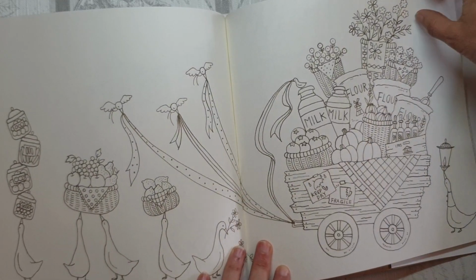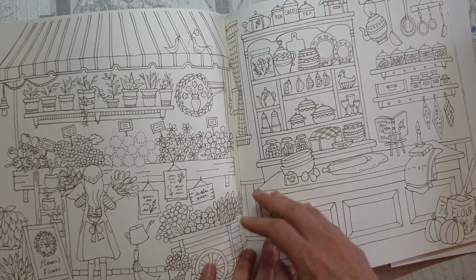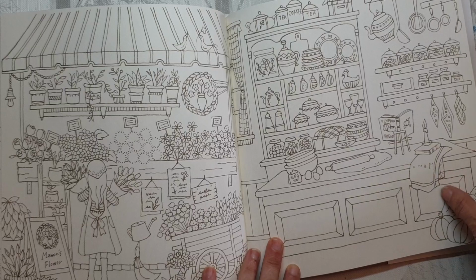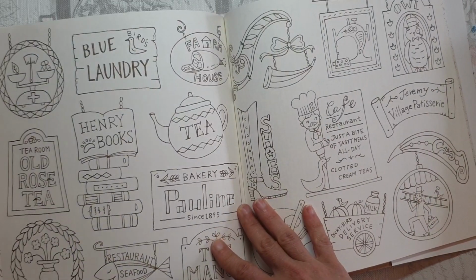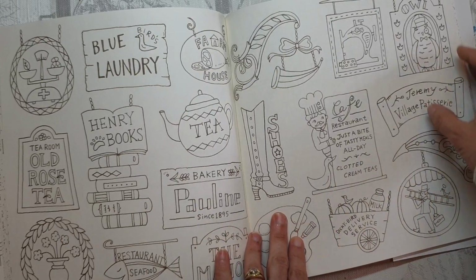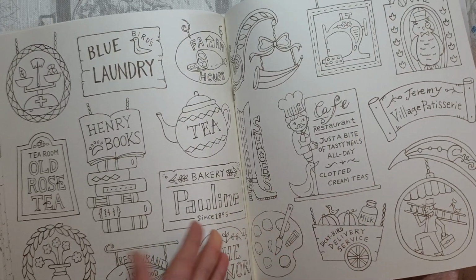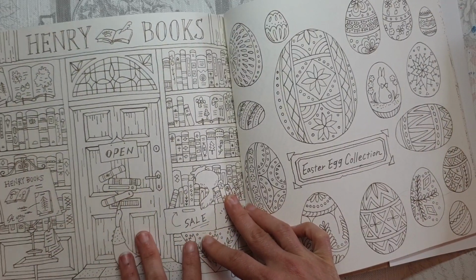So you have the produce here, some more of the shops. So this would be meeting inside the bakery, at the flower store. Different signs for the, so I suppose the different buildings. Here we've got Henry's books.